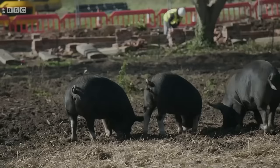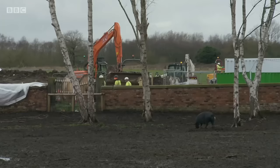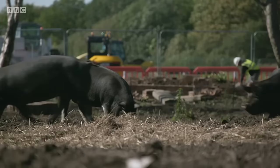Oblivious to all this commotion are the pigs, who, as their expanding waistlines will testify, have done a magnificent job of clearing the ground where a new orchard is to be planted. Now we're moving them to a new spot further into the woodland. So there's been a lot of preparation, a lot of planning. So today we're doing a pig drive from here all the way round the bothy and up into the woodland to get them in the new area.